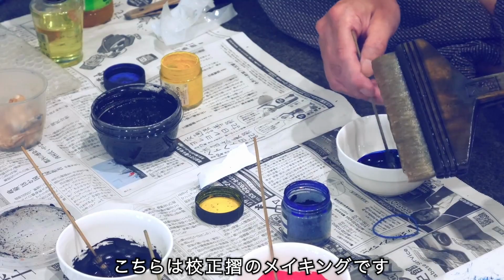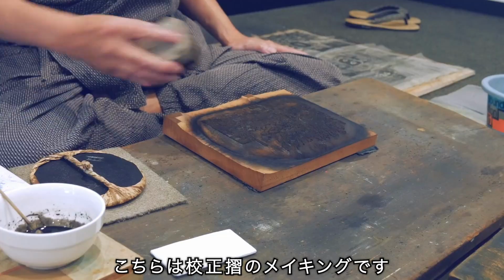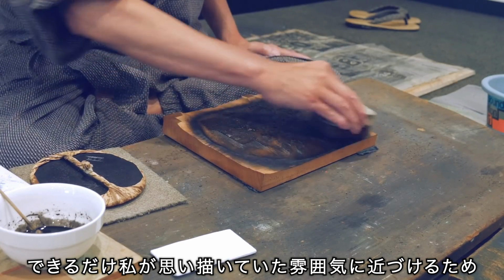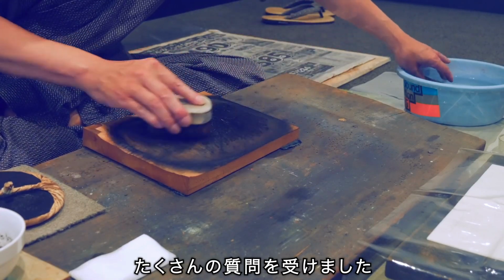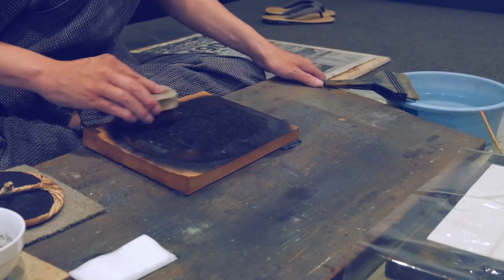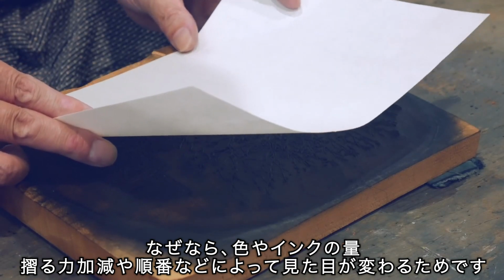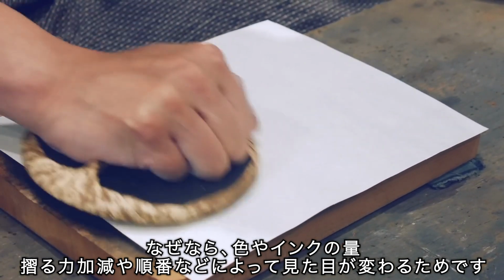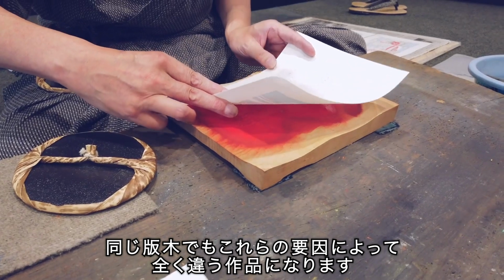Here I have for you some footage of the printer printing a test print of the color version, so using all the layers. I was invited to see and document this test print, but I just wouldn't pass it. I wanted to see my image printed so much. But I was also asked a lot of questions. We wanted to make the final print as close to the atmosphere of the scene that I had in my head as possible. And because the print depends on many factors like the amount of paint used, the colors, how the print is pressed, or the order in which the layers are printed, how many times each layer is printed, does it contain a gradient effect or not.